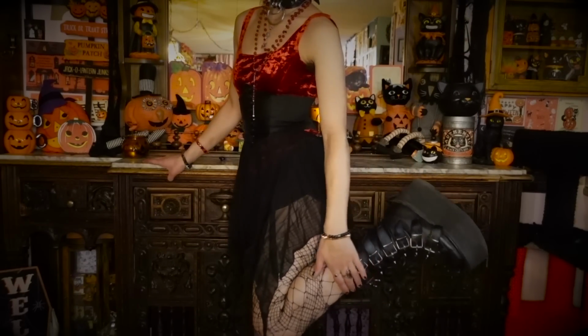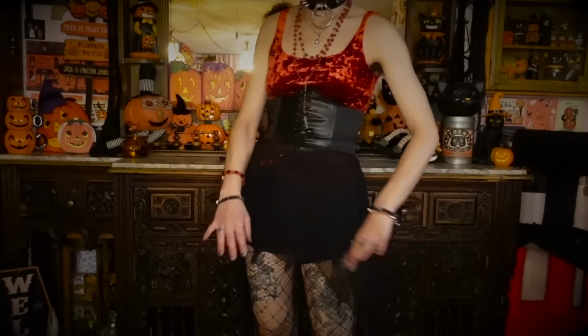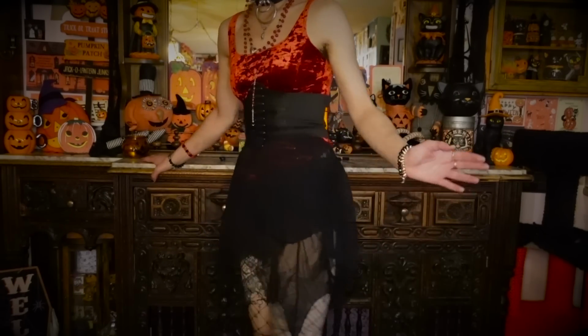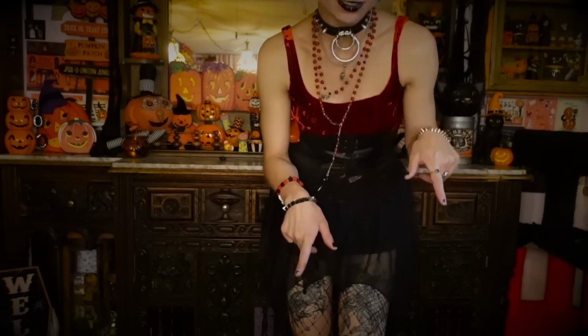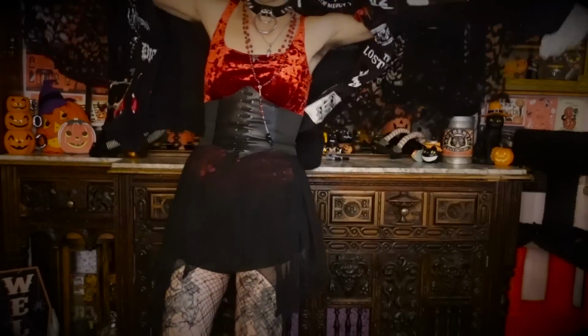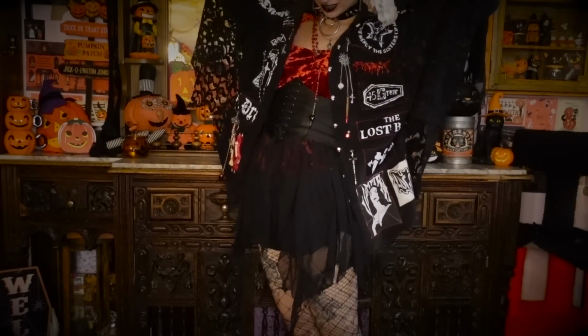And then I got my fishnets on, just two pairs of different sizes, both with rips, so they look all super cool, and my favorite boots. So we're ready, we're gonna go, we're gonna have a fantastic time. I'm also gonna wear my like DIY vampire jacket, so let me grab that really quick. This is what the outfit is looking like with the full jacket on.